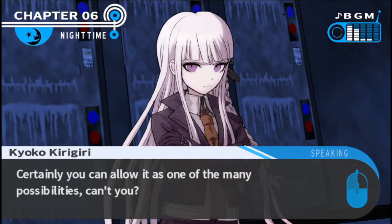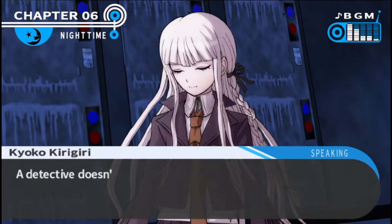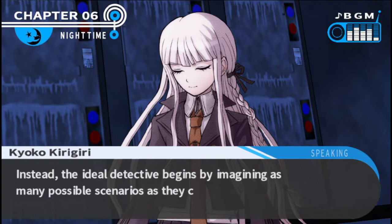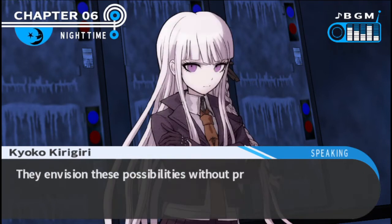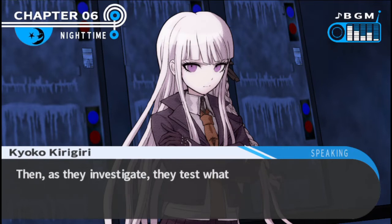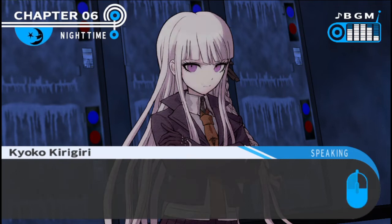Certainly you can allow it as one of the many possibilities, can't you? One of many? A detective doesn't have supernatural powers. There's no way to predict the answer from the beginning. Instead, the ideal detective begins by imagining as many possible scenarios as they can. They envision those possibilities without prejudice, without bias, using only their logic and common sense. Then, as they investigate, they test out what they find against each of these possibilities.